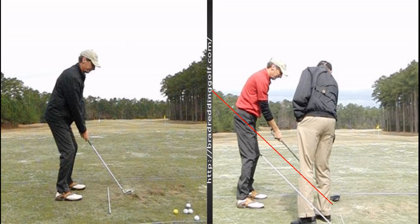But most of the unusual backswings are too far to the outside in the backswing. Very few go way inside. Raymond Floyd did. That's a long time ago. Most of what you see out now is if they make an error, it's more to the outside. So on the left here, I have a student when we first started this day.